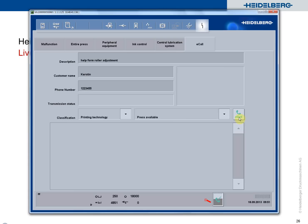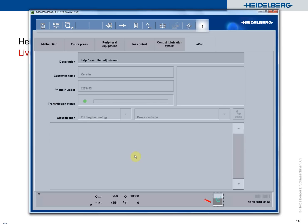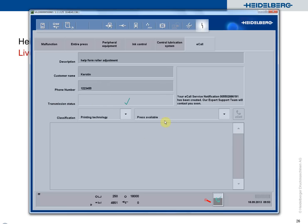Here on that green bar you can follow the transmission, and as soon as the e-call arrives at the Heidelberg service, you get the confirmation and the SAP notification number here in this box. On Heidelberg side, we receive a new notification in the SAP e-call list. Thanks to the classification you choose before, the e-call arrives on the screen of the right expert. He will call you back as soon as possible to solve the problem or answer your questions. No searching for phone numbers, no waiting in the queue, no explanation of symptoms. This is the quickest and easiest way for you to contact Heidelberg.